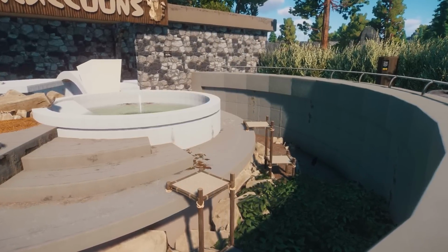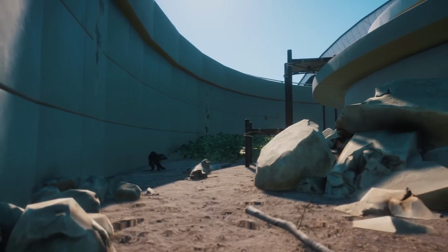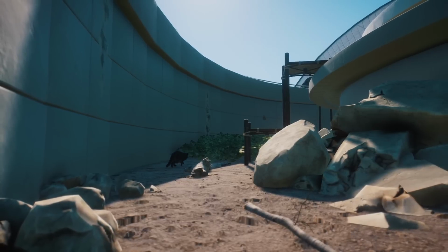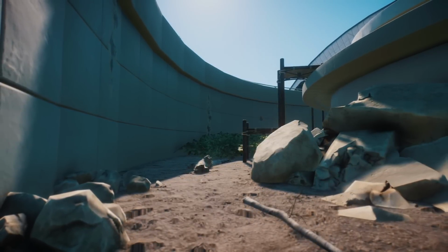I think it's a really nice use for an old habitat in the zoo that was definitely past its best, and we finally got raccoons in the zoo. It's been a long time coming. As Rocky wanders off into the undergrowth, let's take a look at how the frozen north is getting along.